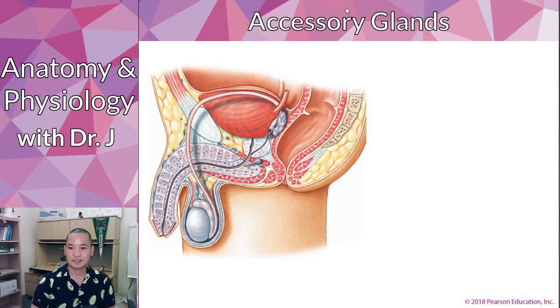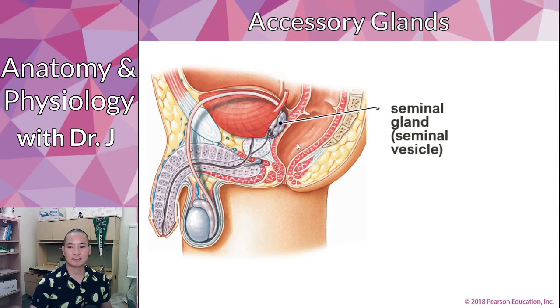So what we have here is the male reproductive system, but what are the accessory glands? You have to identify them in the homework a bit. Here we have the seminal gland, or some call it the seminal vesicle. I like that term; it kind of rolls off the tongue, and it's more of a slant rhyme. But again, I like that term. So you may have heard both terms.